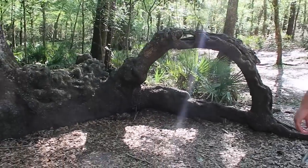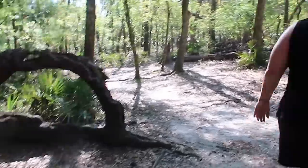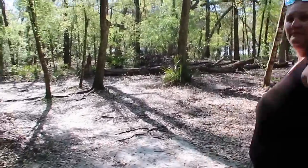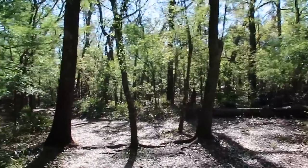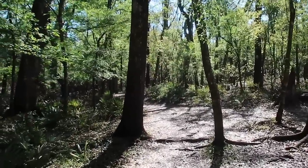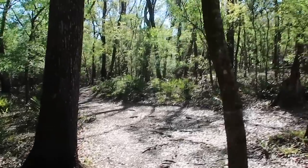Take a picture with your phone. I did. That's so cool. Florida, man. I know, it's crazy. We've lived our whole lives and we've explored like 3%. Yeah, because all we did was go to Disney World. We're trying to broaden our horizons now and tent camp and actually get in the thick of it.